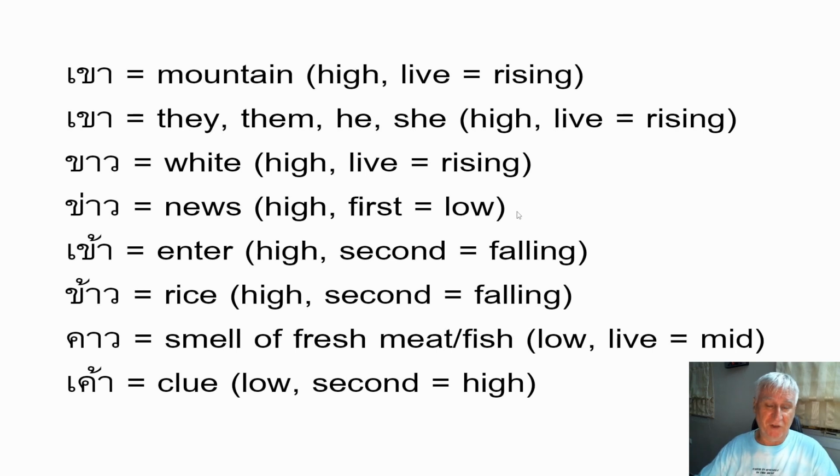Difficult for me. I've said it many times. My tones and pronunciation are not good because I started learning Thai too late in life. But the idea of these tutorials is just to go through the theory with you.